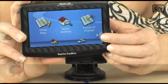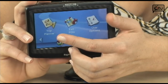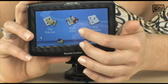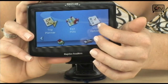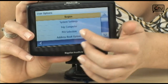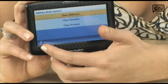Let's go on back, and you can use this arrow to scroll through the rest of your options. Trip planner, which is really cool. You can input several destinations and get a full trip guide. Great for road trips. Also, your exit POIs, which will let you know what different points of interest are at each exit, and then user options, which basically are your settings. User options. And here you can set your region, you can favorite your POIs, and set up your address book, all of the different settings, and again, you just use these arrow controls to scroll all the way down.